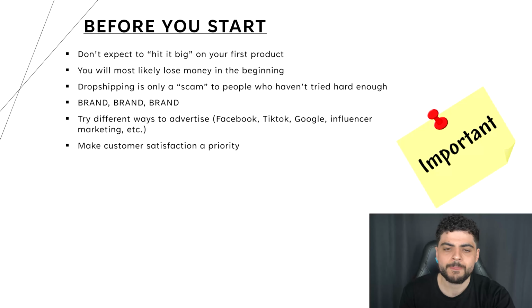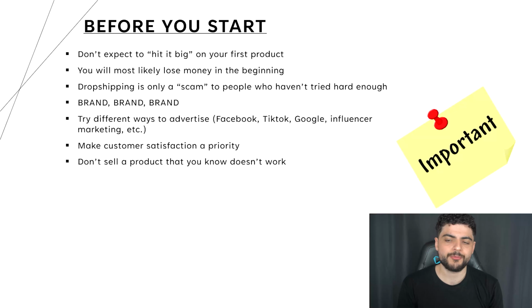Keep that in mind. Make customer satisfaction a priority as well. This comes down to brand integrity and brand identity. If you have happy customers, you will have more success. Keep that in mind as well. Always a priority. And that comes from me having a retail background as well.